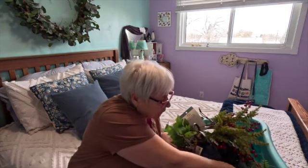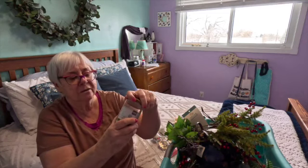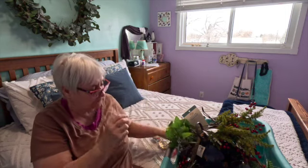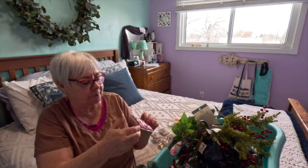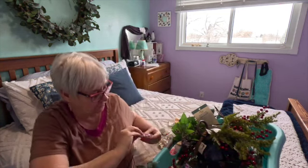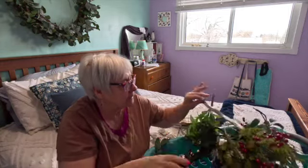Oh, and here's one more thing from the dollar store. I got a little container. I'm going to put my husband's Q-tips in it for the bathroom. And I got these little roses from the Dollar Tree, and I'll use those in my fairy gardens.